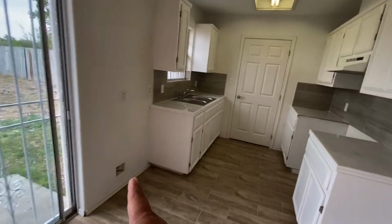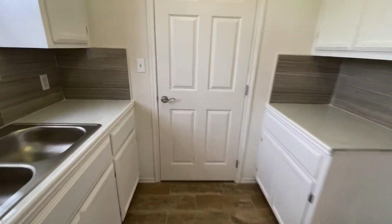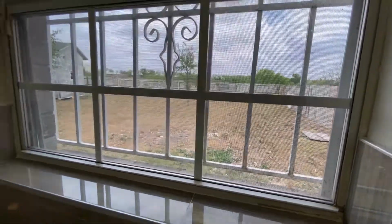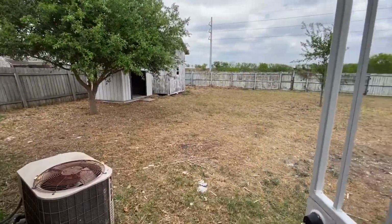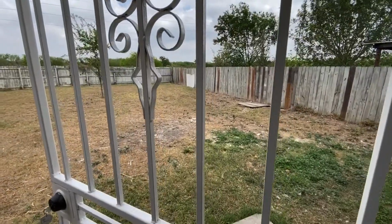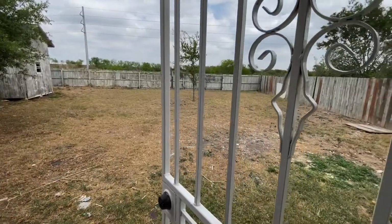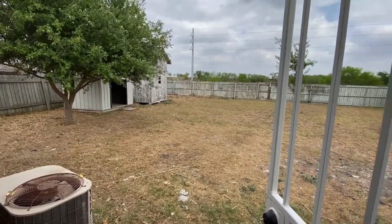So this is where you would put the fridge, stove. They put some new porcelain countertops. Over here, you're gonna have the washer and dryer area. Nice. Look out to the backyard, which is huge. Check that out. This is an irregular lot. This sits on like a cul-de-sac. So your back of the yard's gonna be a little bit wider than the front, which is great for backyards. It comes with two storage units. You can use those for free, so there you go.